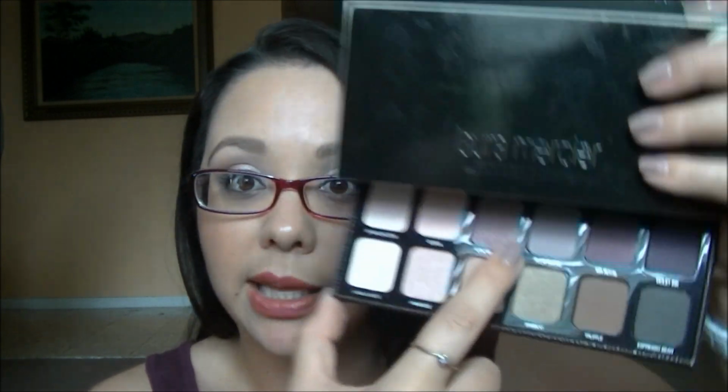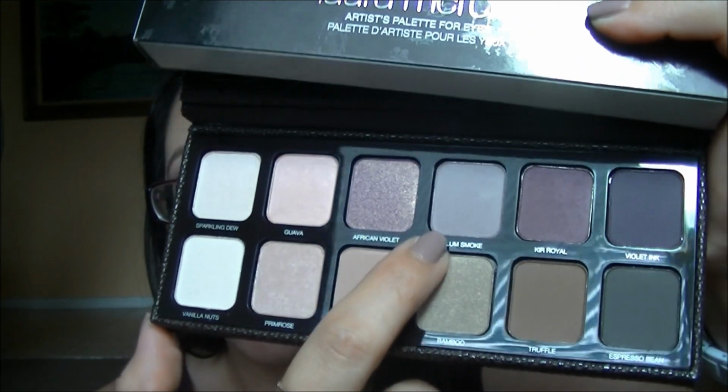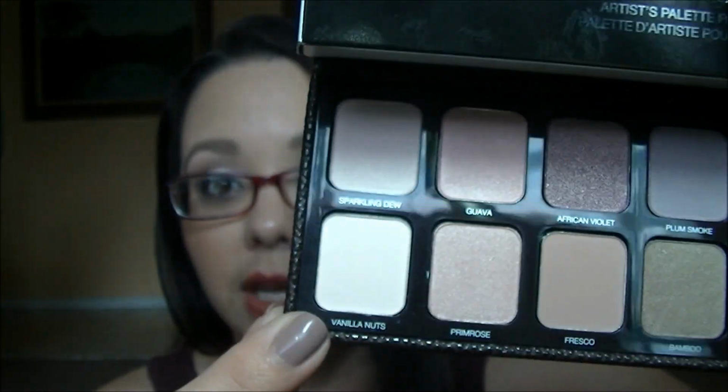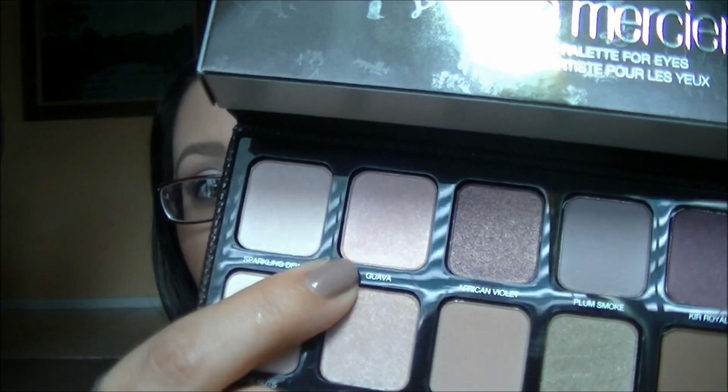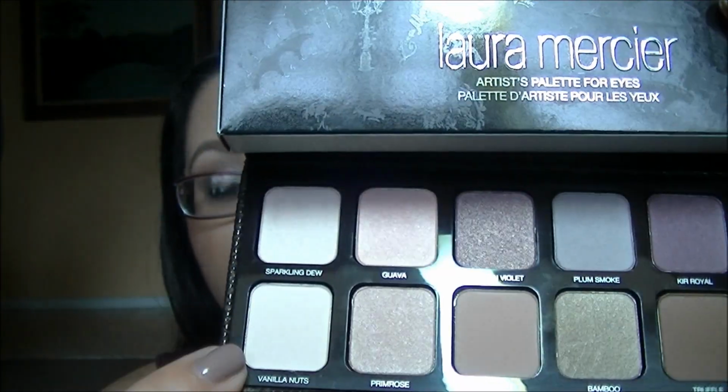So there are 4 shades that were included in the original Laura Mercier Artist Palette that released last year. So they're African Violet, which is this plum with gold shimmer. Then you have Plum Smoke, which is kind of like a grayish purple. Vanilla Nuts, which is just a cream bone color, and then Guava, which is kind of like a peachy color right here. So these 3 and this one were in last year's palette. I wish I could fold this all the way back.